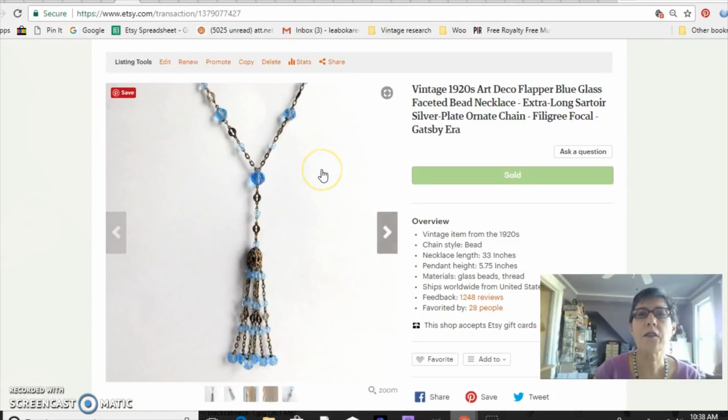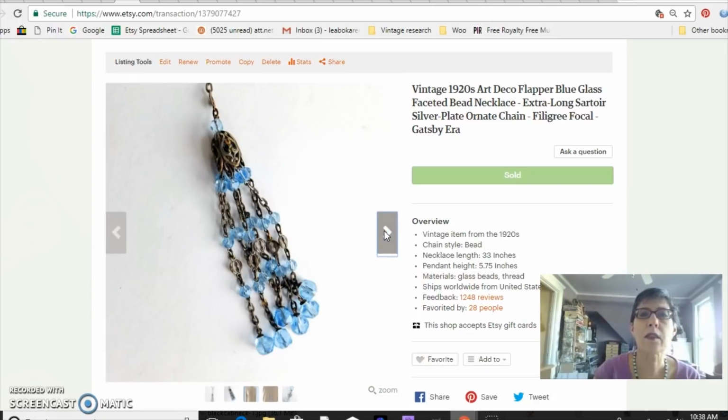And this is another flapper necklace. I've sold a lot of these glass beads with tassels, or the little seed bead long necklaces. This one was really long. Let's see if I can show you. It had some beautifully worked metal included with the glass beads. See up here? Anyway, let's see. I got that from my friend who gave me a bunch of stuff from her garage. So I paid nothing for that and sold it for $35.